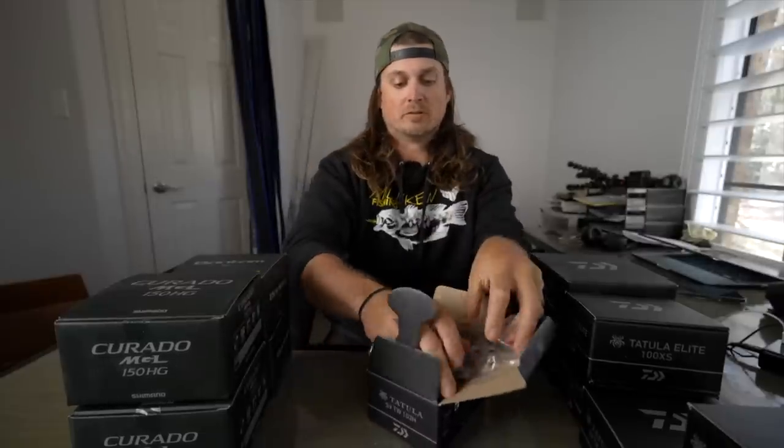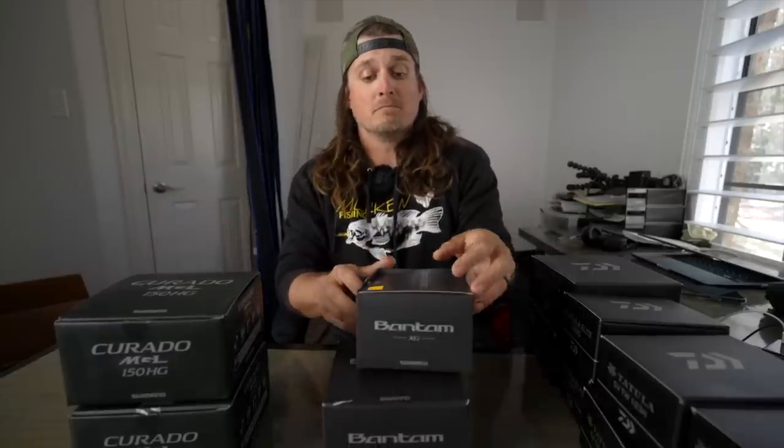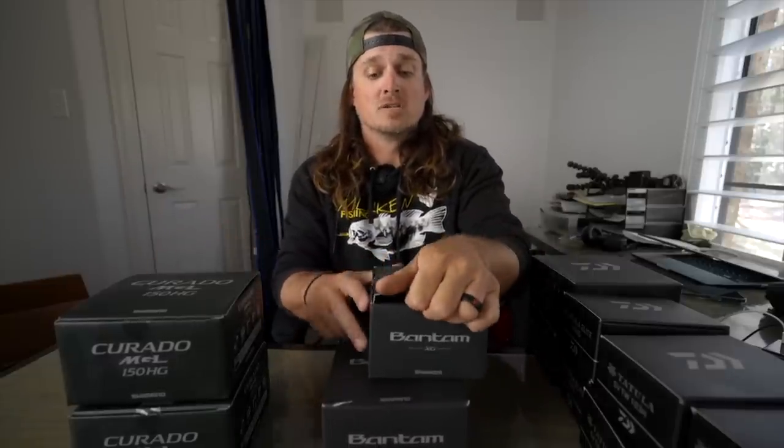Would it be sacrilege to do a Shimano mixed in with it? I think it would be, let's do it. All right, this one over here. We got 2 of these guys right here. This might be my reel I'm most excited to really put through the ringer.